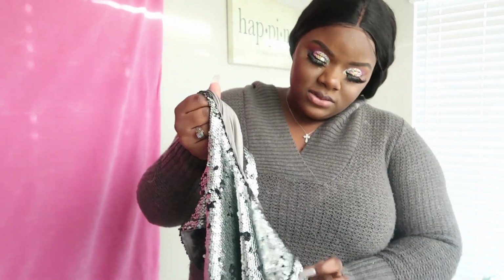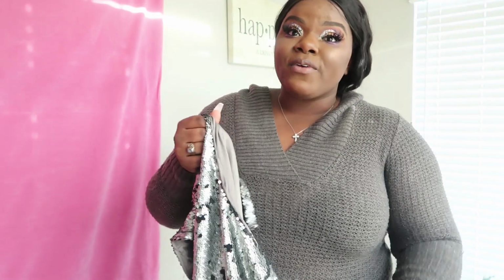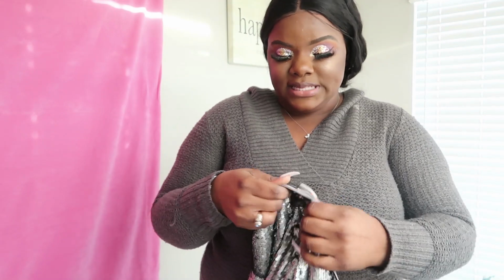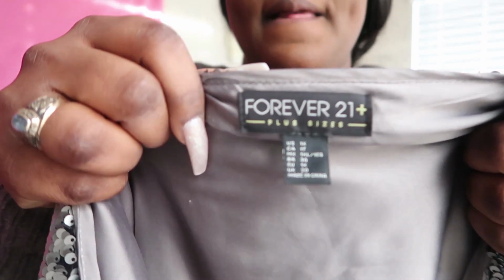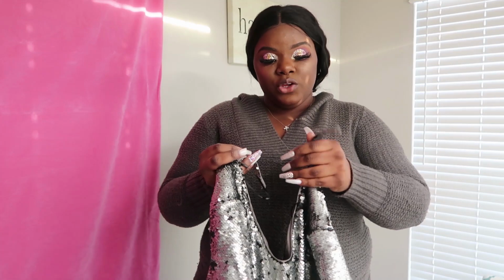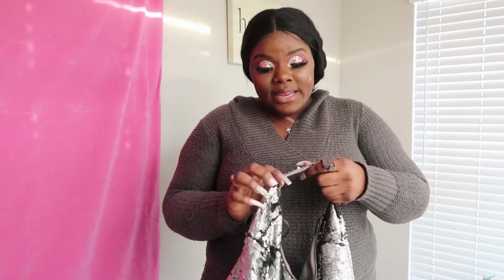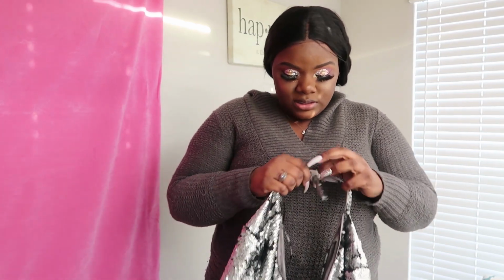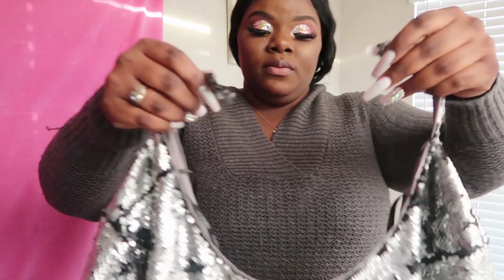All right, next piece we have here. I already told you guys, I love me some sequin. I got me a sequin dress. She is originally from Forever 21. I'm trying to find the size, there it is. And she is in a size 1X. Not very much to say on this. I just think it's super cute. It's really cute for a holiday party or a date night. You're going out with your bae, you want to be real cute for him or whatever.